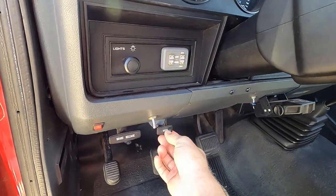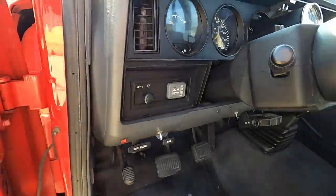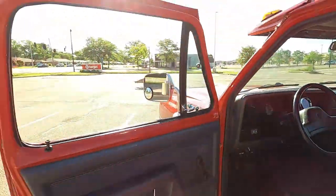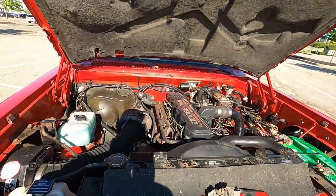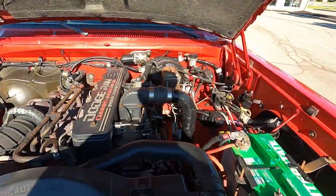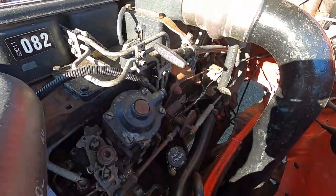Let me show you guys the engine bay on this thing. It is hilarious that this is a '93 and everything is just so old looking. It's almost like a 70s square body Chevy, you know, as old as one of these trucks does. Anyway, look at this thing underneath. Everything is completely factory. The pump has never been messed with. We're gonna have to fix that.